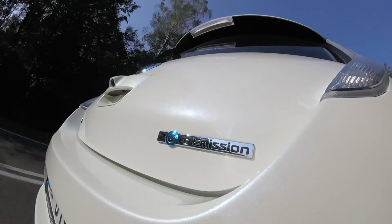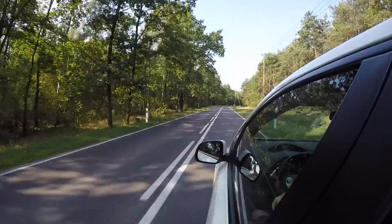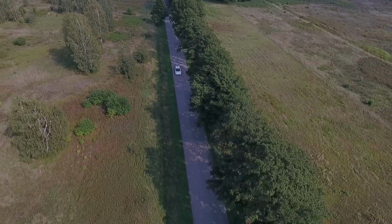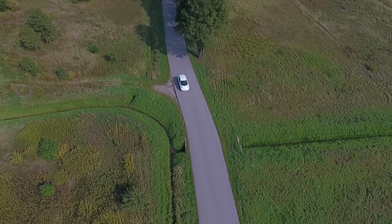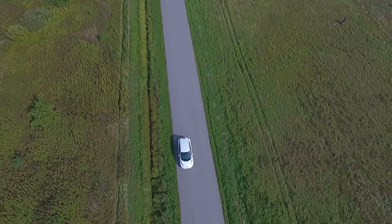The 30 kWh battery is more dense because physical size is the same. You have to add about €2,000 to the cost of a regular 24 kWh LEAF. Depending on the market, you can either buy a LEAF with batteries or lease the batteries for between 80 and €120, depending on the time and mileage. The 30 kWh battery increases theoretical range from 199 to 250 kilometers.